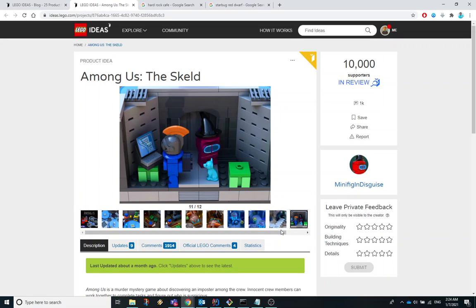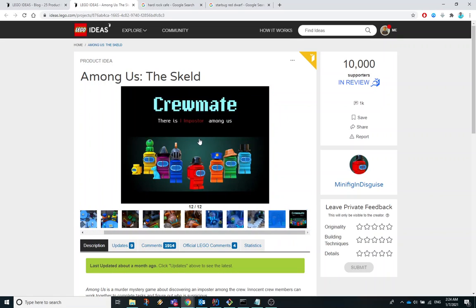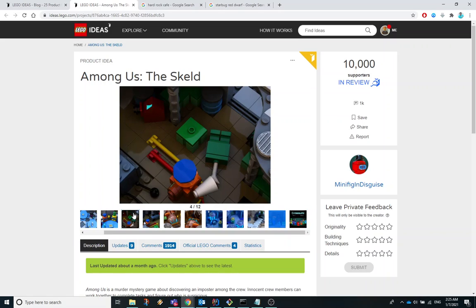So given the violent aspect, given the fact that it's not exactly in the common folklore, kids are mostly into it. So I can see both why Lego will make it and why Lego won't. I'm going to take a position and say Lego will not make it.